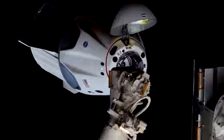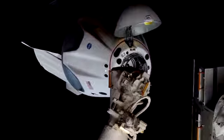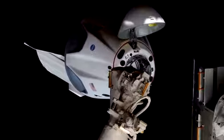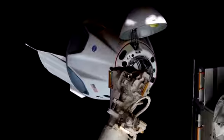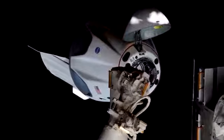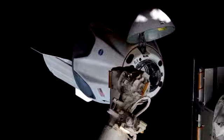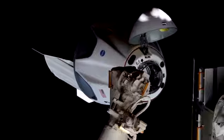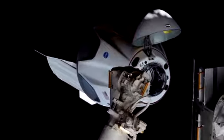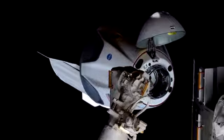The approach has resumed. Dragon closing in. We're inside 20 meters. And yeah, that crew hands-off point should come up in about 3 minutes or so, right before we get that final docking. It comes about 20 seconds prior, or just about 2 meters away from the station still. And that's just the crew not issuing any abort commands. At that point, it would be too late. And so any aborts would be executed automatically by Dragon itself.